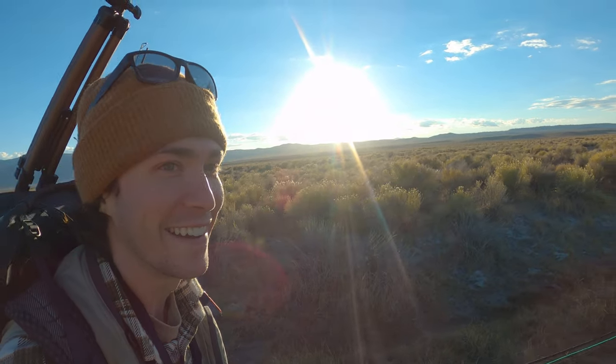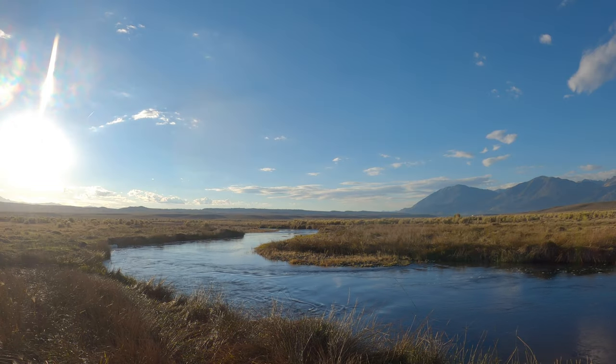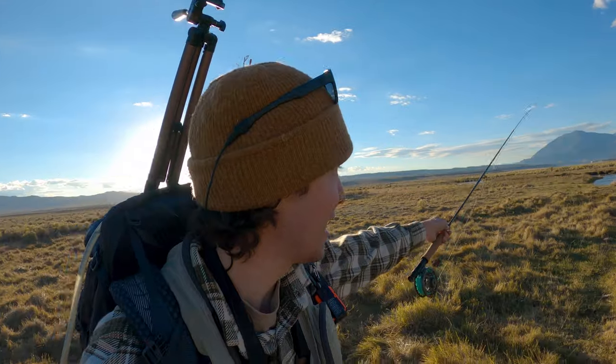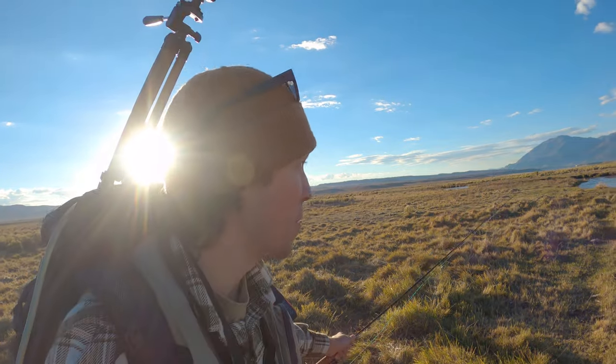Good morning, good afternoon, and good evening, y'all. I am out here on the Upper Owens River in California. This river is world famous for its absolutely stunning scenery, as you can tell, and also for the many species of very large trout that live in the lake that's right down there, called Crowley Lake, and then they swim up this river, the Owens River.